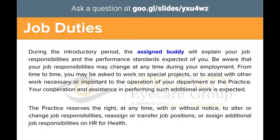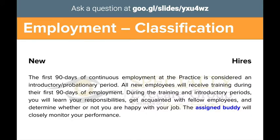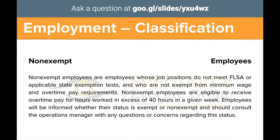So, during the introductory period, the assigned buddy will explain your job responsibility and the performance standard expected of you. The practice reserves the right at any time to change your job responsibilities or assign additional jobs within HR for Health. So just as an FYI, for new hires, that means anybody that's in the first 90 days of their employ. During this time, training and introductions and learning responsibilities are things that we're working on, and assigned buddies will help through that process.